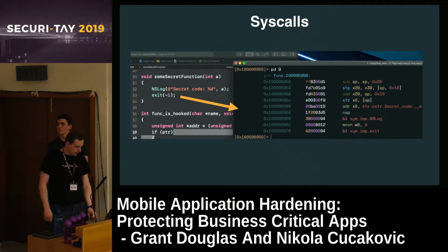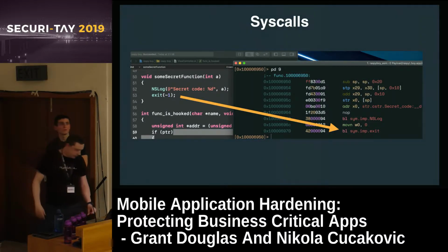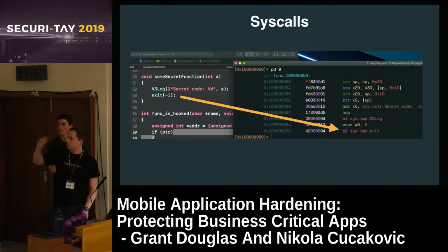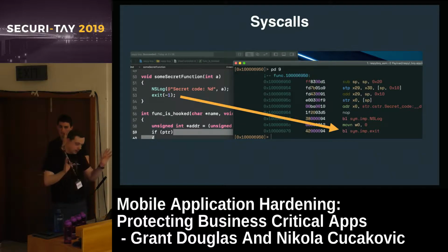So if we take a look at this as an example, again, apologies, the lighting's not great. But on the left, this is the traditional approach. So we're calling exit and we pass in a value of -1. Again, we might have detected something. We want to exit the app. You call exit, and what happens at the instruction level, you don't need to care too much, is we just branch into the standard library and it runs the exit function. It takes care of it for you. Right? So that's the traditional approach.